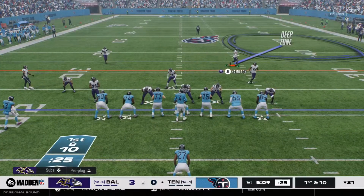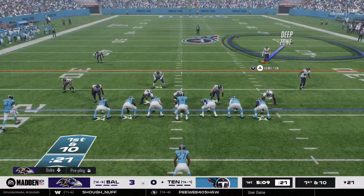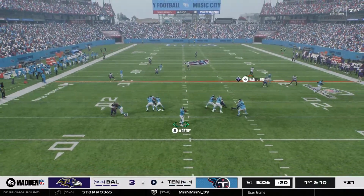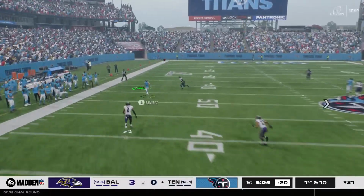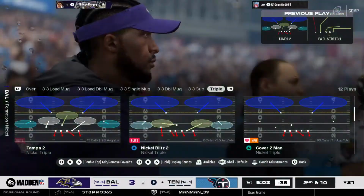Tennessee to the line. 1st and 10. Here we go. Set. Get up. Shaking off the pick quickly. He's going to throw. He's trying to go deep again. He had it for almost, but a complete defensive play to jar it loose.